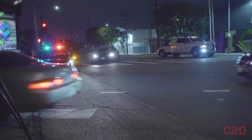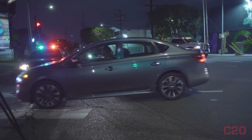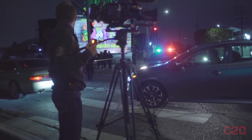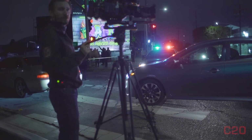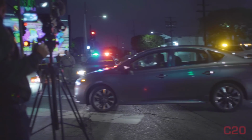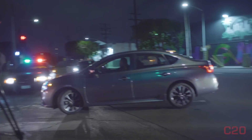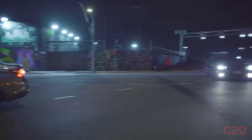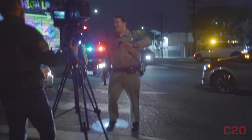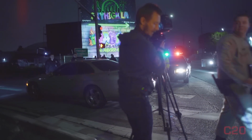Hey guys, heads up! Hey! Oh shit, that would have been... Christ. It's a crime scene now. Oh yeah, of course. No, I see the tape. We'll back up.